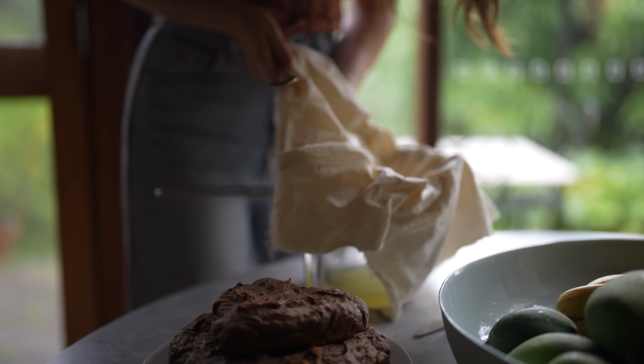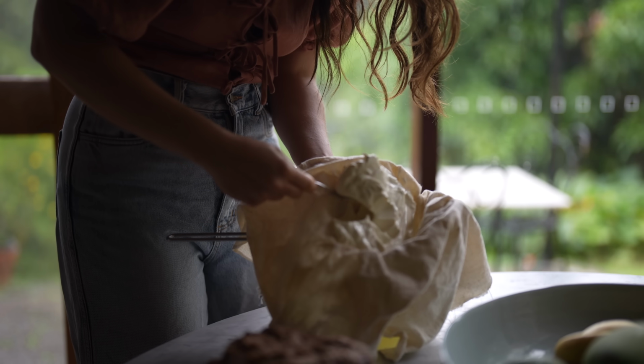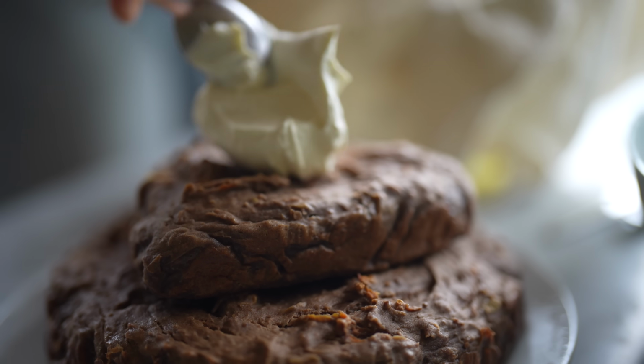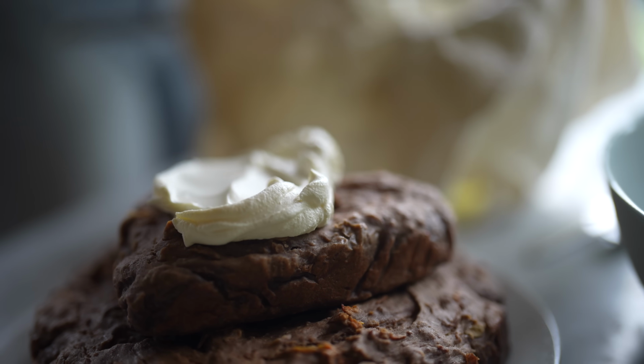Julia has been making the best infused honey, which we quickly run out of because it's so delicious and goes on everything. She made this cake from bananas, and the icing is made from Magnolia the goat's milk.